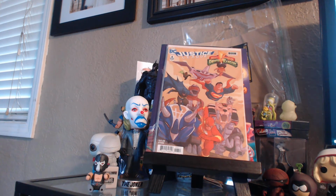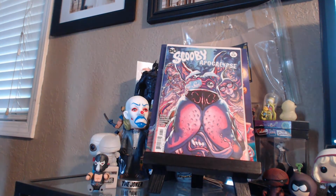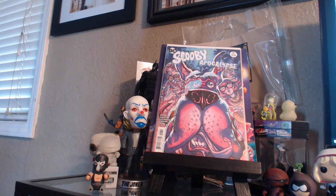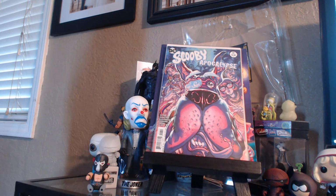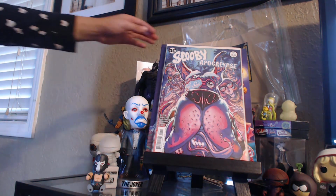And then next one I'm going to show is Scooby-Doo Apocalypse, issue 1-7. That one's a real good one. I'm really collecting this one for my daughter. She likes Scooby-Doo, and I read a little bit of it, but I know the first few issues, Jim Lee was doing the cover art. I want to read this with my daughter in the future, and pick up with this when we read together.